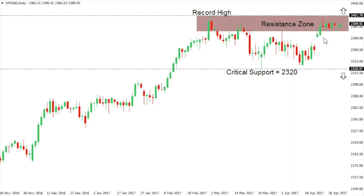At the same time, if the market breaks back down below 2320, that would force a shift in the structure. But again, only back below 2320 would force a shift in this highly intense uptrend that we've seen in the S&P 500.